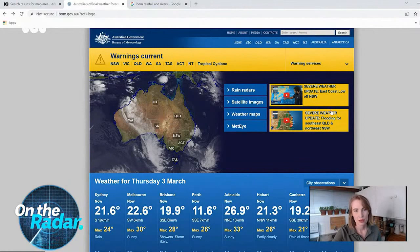Over here on the right, we've got their latest severe weather update videos. Now, they put these out nearly every day in these kind of big emergency situations, sometimes more than once a day. So they're really good places to go to if you want the latest forecasts from a meteorologist who's got a lot of access to all of the data, so that's a really good place to go.